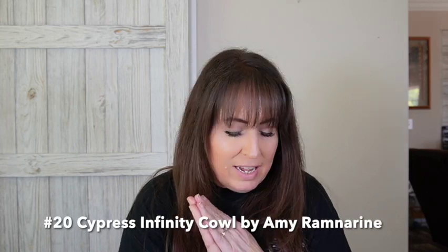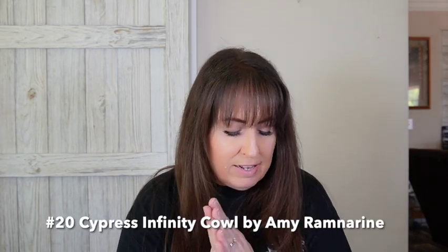All right, our last number 20 cowl pattern is also a crochet pattern. It is called the Cypress Infinity Cowl by Amy Ramnarine. It's a $2 pattern, but she does mention in there that if you go to her blog, it is free. So you can either pay for the $2 one on Ravelry or head over to her blog and you will get that pattern for free.